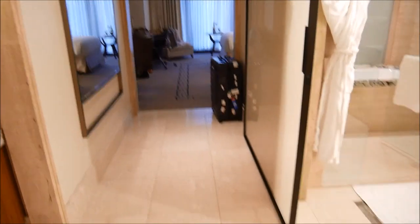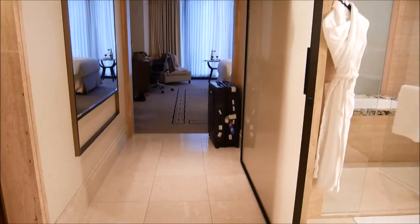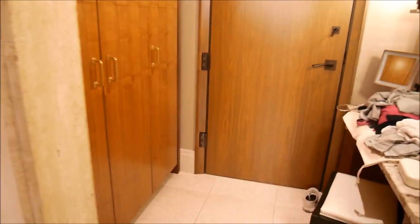So this is the front door and the little entrance. I say little, it's quite a big entranceway. Straight over here is the wardrobes. We've got hangers and drawers, and the safe is in the drawer. And then here you've got an ironing board and iron.